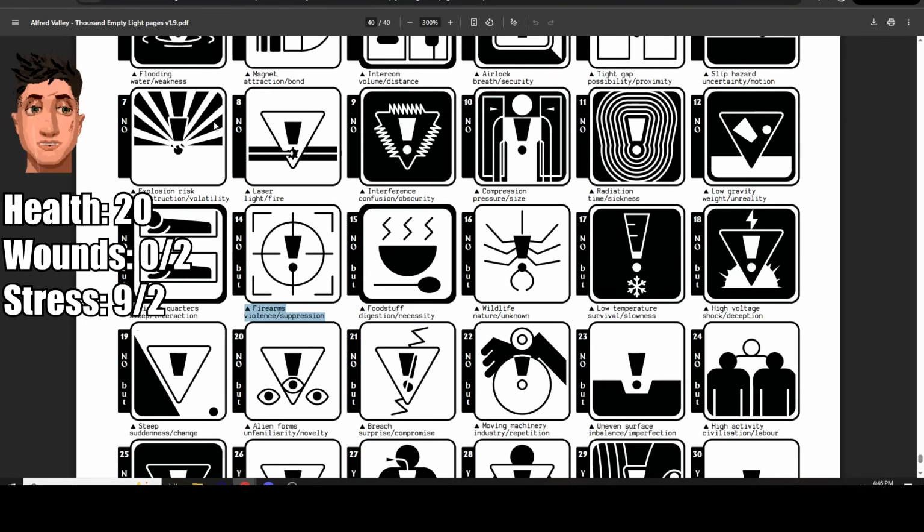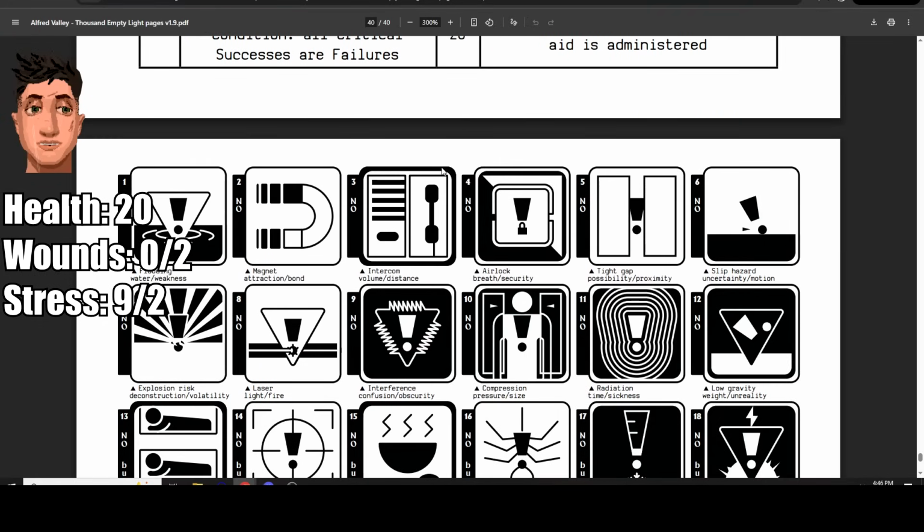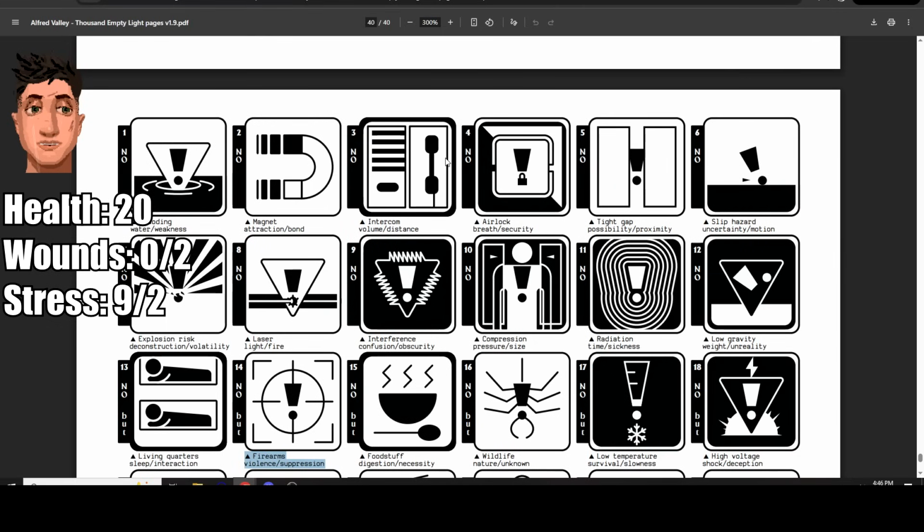So let's roll a D100 and see what it gives me, an idea of what could happen on a critical failure. 12: low gravity, weight, unreality. So we'll say it did fire up, but when the lights come on, it brings the crab back out of the tunnel, and we can see that he is huge and covered in barnacles. He's a crab so large and so old that he's got his own barnacles on his shell from other little parasitic mollusks attaching themselves to him. It just looks incredibly alien and unreal.